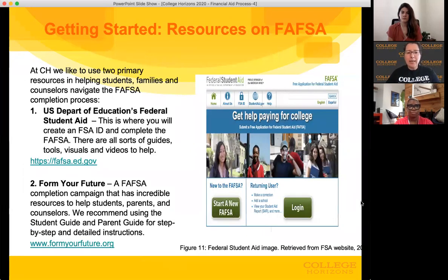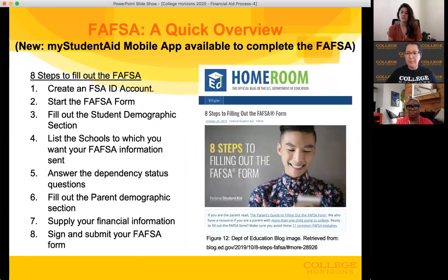Okay, so again, getting started on the FAFSA, this is just a slide of where you're going to go. We use two primary resources to help our students and families navigate the FAFSA. The first is the U.S. Department of Education's site, and they do have some COVID updates there. The other one that we really like, which is family friendly, is the Form Your Future campaign through the National College Attainment Network. That's another link for resources. There are a lot of videos and step-by-step guides for families or students on completing the steps.